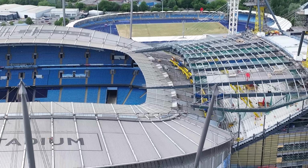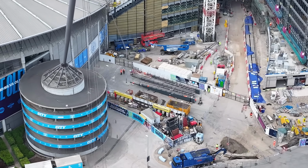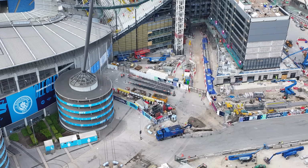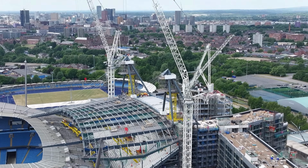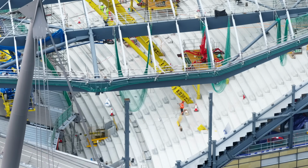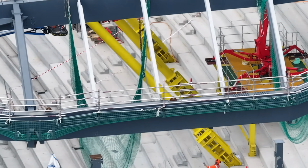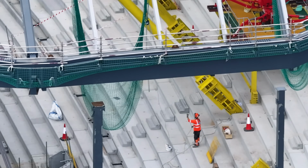Now I know there were two on the ground here, which I presume these are more, so I would guess that more will be going up at some point today. Crane is there at the moment. Doesn't look like it's hooked up to anything.